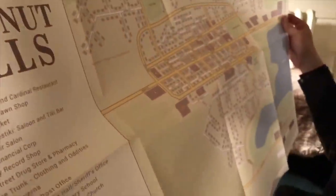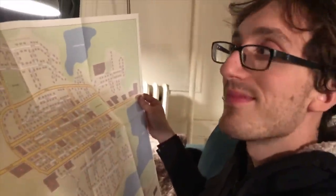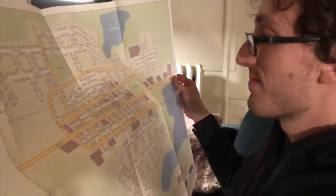Our murder mystery box, we have a koozie as evidence, a letter, a black light, a map. We got a Chestnut Falls Sheriff's Office crime scene investigation detailed summary. Oh my gosh, so cute. And we got the class of '98 high school yearbook.